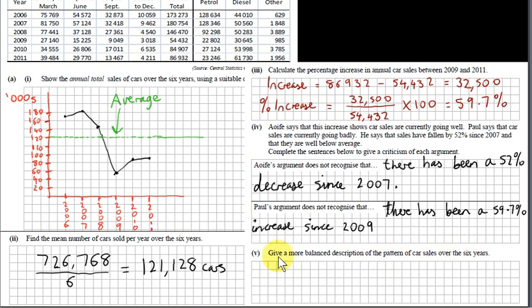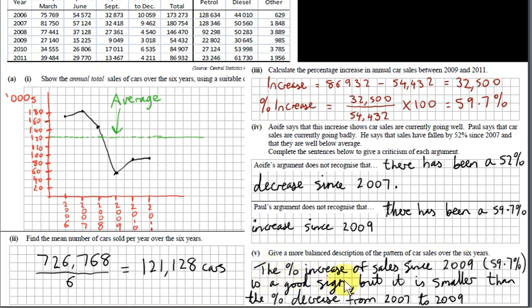Well, the percentage increase of sales since 2009, which we know is 59.7%, so the increase in sales from this point to this point in the graph is a good sign. But this percentage increase is smaller than the percentage decrease in sales from 2007 to 2009. There's been a much bigger percentage decrease in the 2 years prior to 2009 compared to the 2 years after 2009. We could even calculate this percentage decrease. But just looking at the graph, we can see that the percentage decrease is definitely greater.